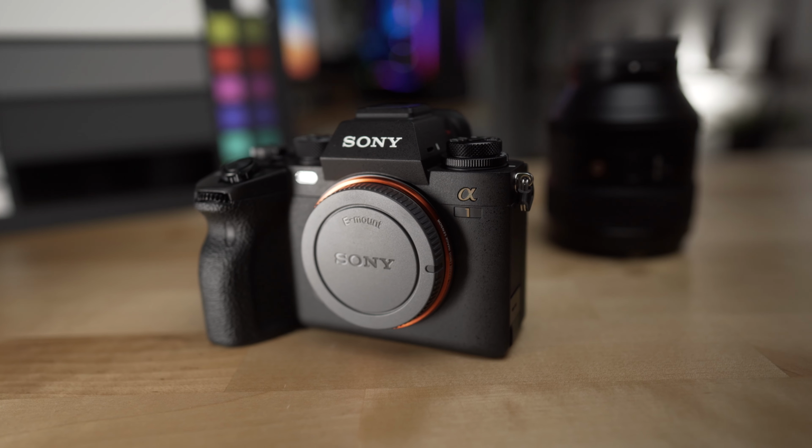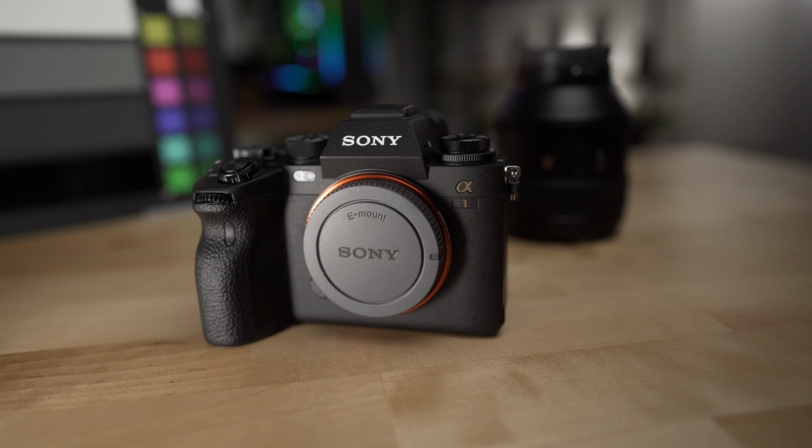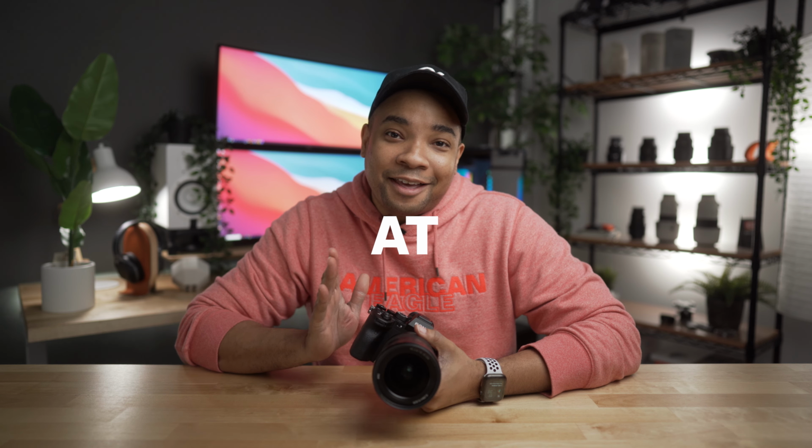the all-new Sony Alpha 1. Alright, so first up the specs. This is the Sony Alpha 1. I would say this is Sony's new mirrorless flagship camera. So this thing is a beast shooting at 50 megapixels at 30 frames per second. I said that right, 50 megapixels at 30 frames per second.